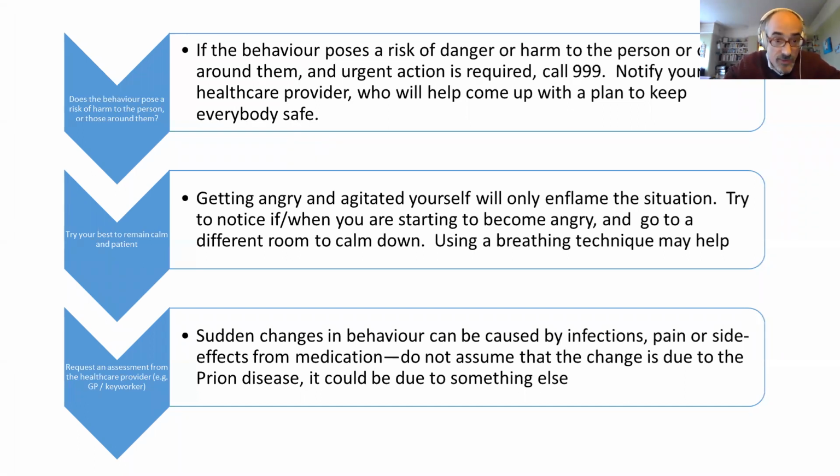Requesting an assessment from the healthcare provider like the GP. We spoke previously that sudden changes in behaviour can be caused by infections, pain, or side effects from medication. So it's important to rule these things out and to avoid that diagnostic overshadowing, as I said earlier. Thinking outside the box, not blaming it all on the diagnosis of CJD alone.